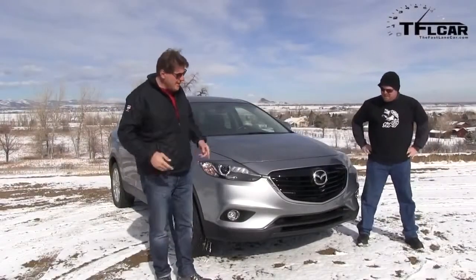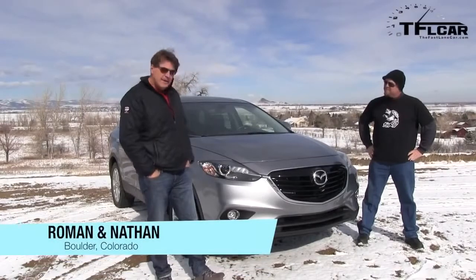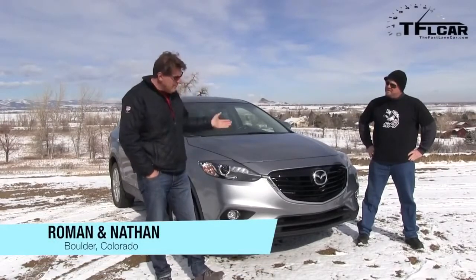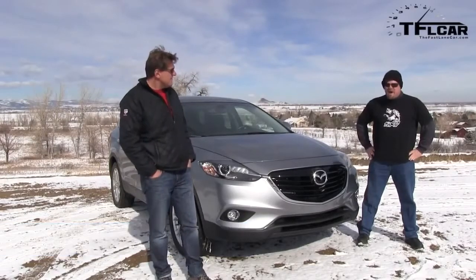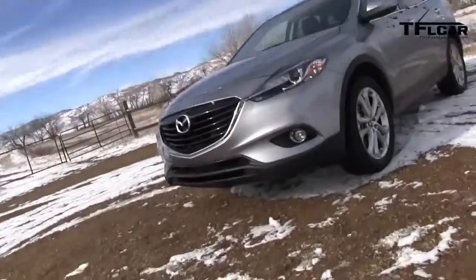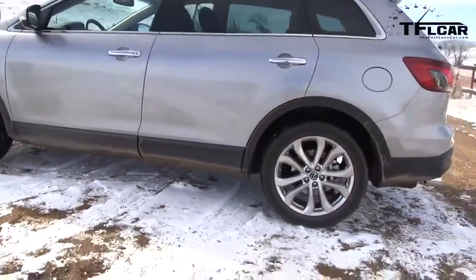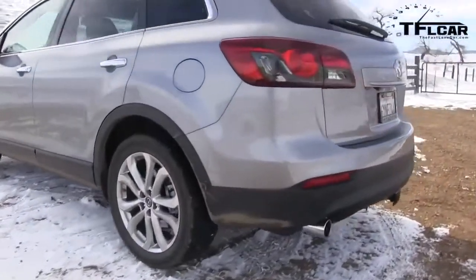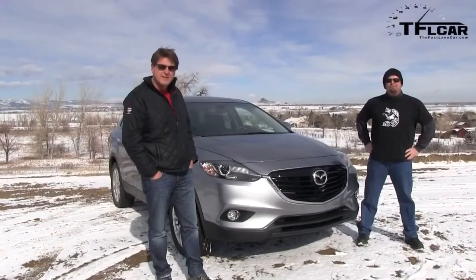All right, Nathan, I'm going to say it. I think that this new 2013 Mazda CX-9 is one of the best, if not the best, 7-passenger crossover on the market today. I gotta give it up to Mazda because they got rid of the worst part of this vehicle, which was that geeky smile. Nobody liked it. The new details, the new look, it's mean, even the little details. It's cool and it's modern. Well done. Coming up next on The Fast Lane Car.